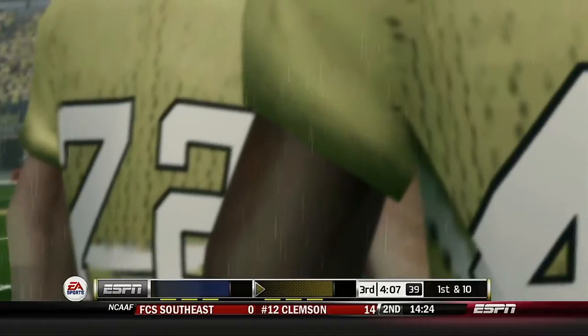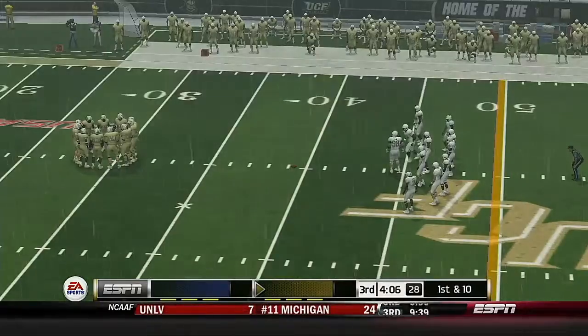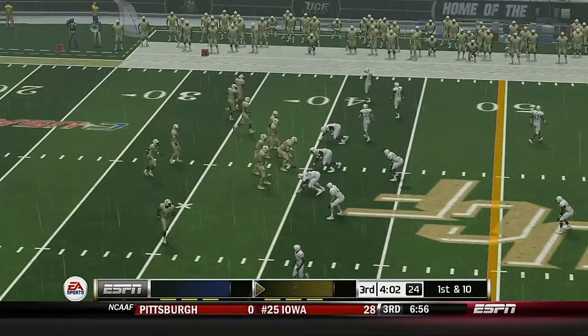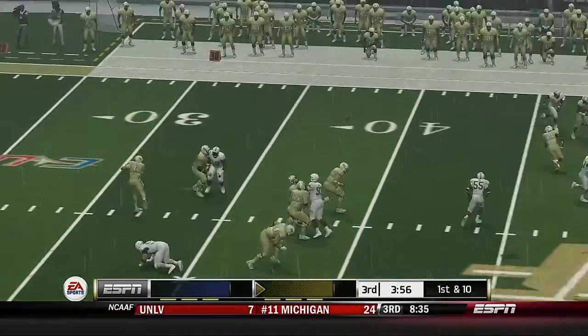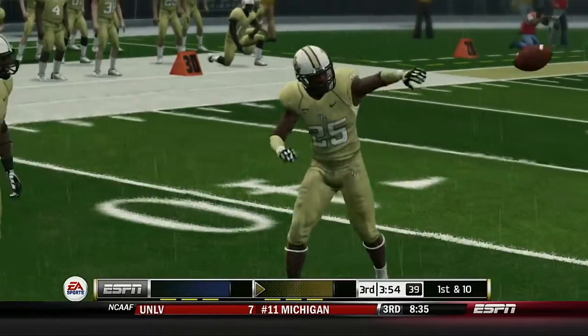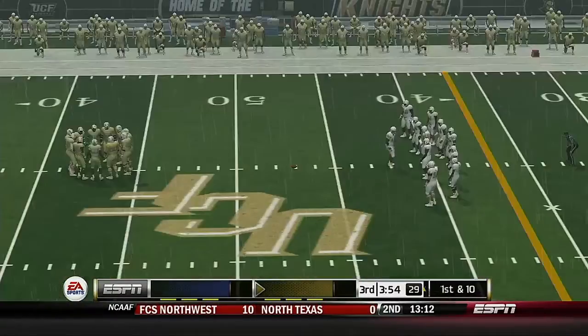Chance he'd be brought down before getting to the marker. It was a great effort there to get beyond for the first down. From their own 39-yard line, first down. Fires to his receiver, first down. I'm really liking what I see from this guy. He's not afraid to go to the air on any down.